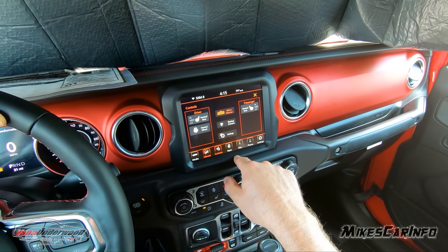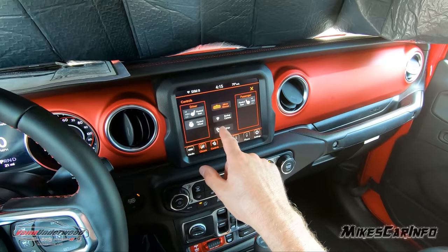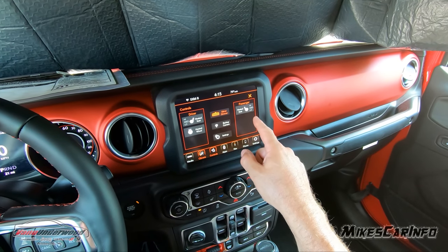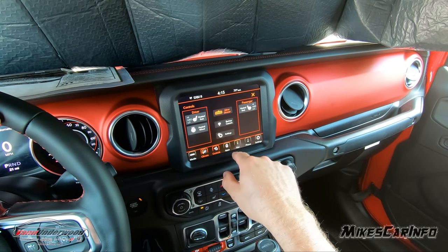Also, you can go into your controls, a little shortcut there. It's actually your next icon, but it's a shortcut to go to it from your climate control because they're related. Heated seat, heated steering wheel, and then your heated seat for your passenger. And it's a 3-stage, high, medium, and low. The heated wheel is just on or off.